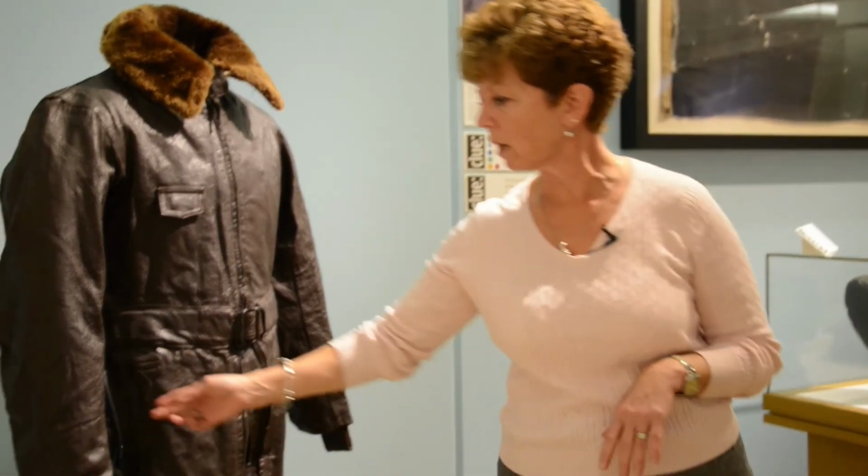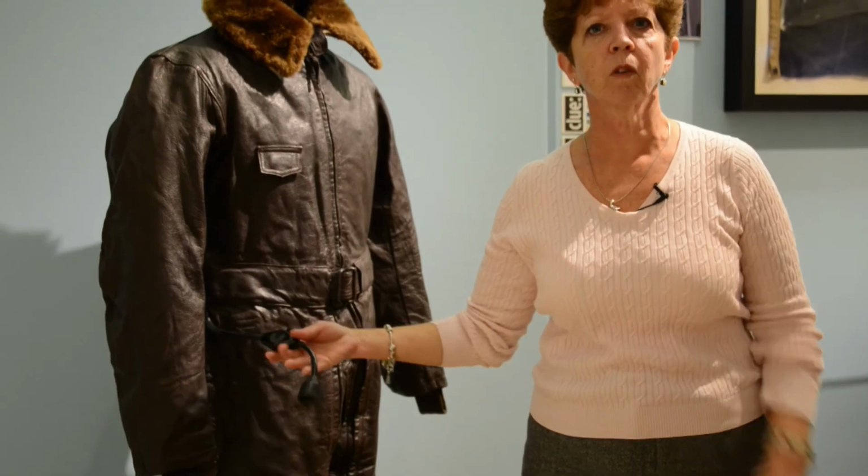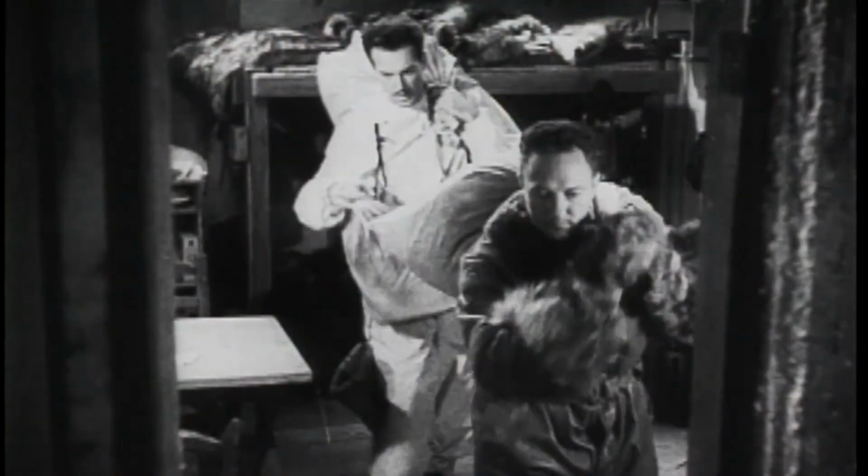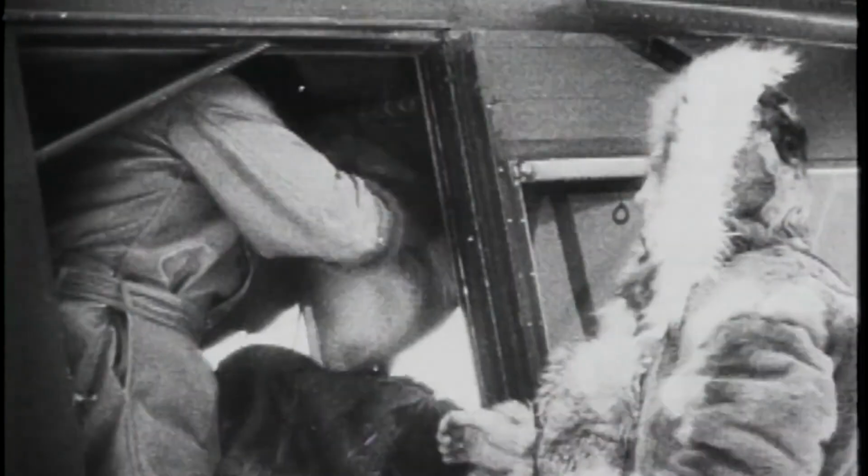The flight suit is Byrd's also, and the thing to point out about the flight suit is this electrical cord which plugged in and apparently generated some kind of heat on board the aircraft, which were very cold at the time. And we don't, again, often have an opportunity to show something that's this big. So it's great for people to see the items that Byrd actually wore.